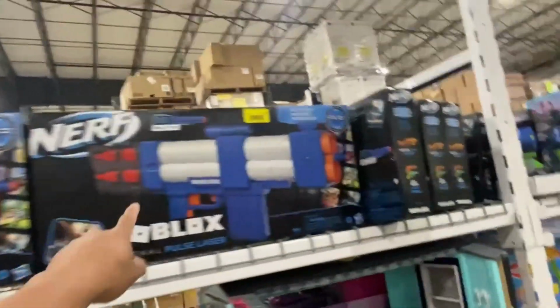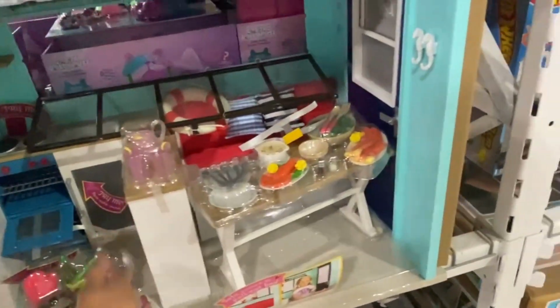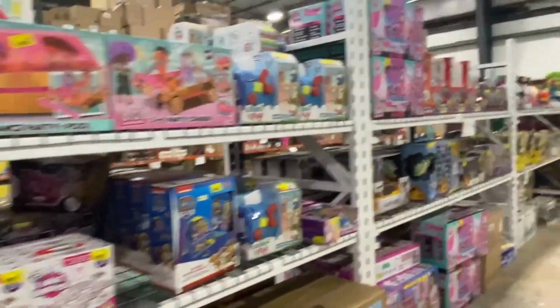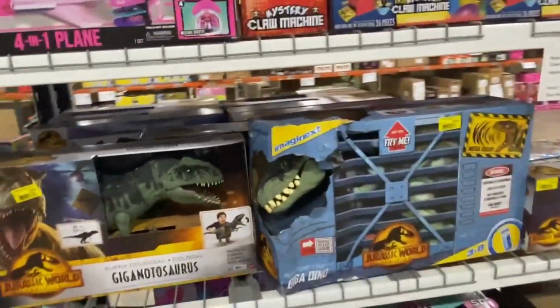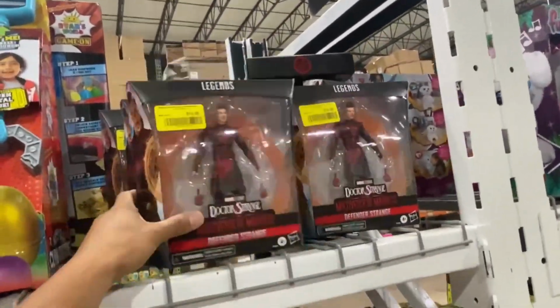They have these Nerf Roblox things, which my son would actually, I think he likes that. Our generation, look at this stuff. Hot Wheels things here. So it's not everything that I would expect to have or see for what I would normally collect. That's crazy, 38 bucks for that one. But you know what, it was just an offshoot just to see and check it out.